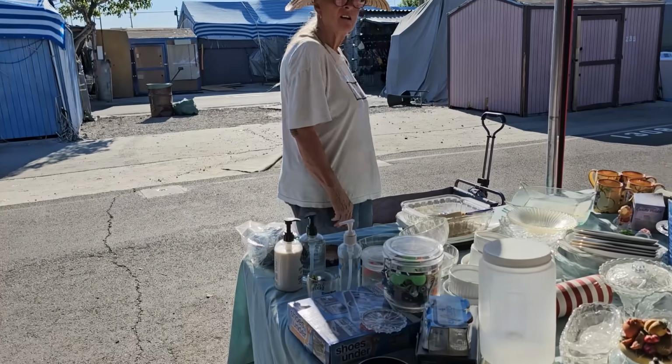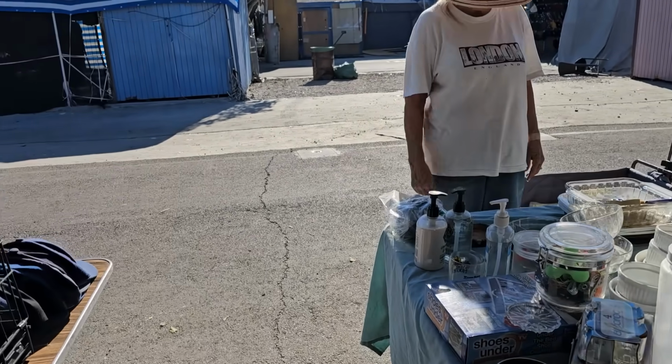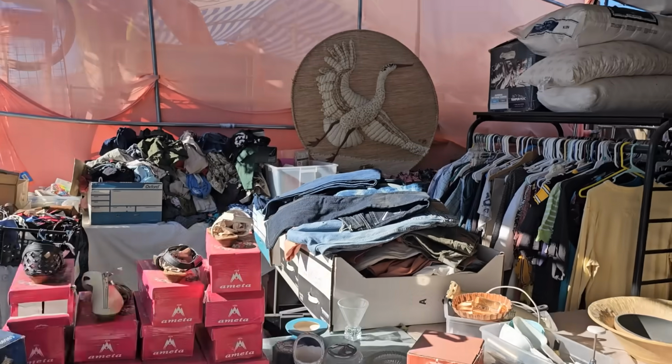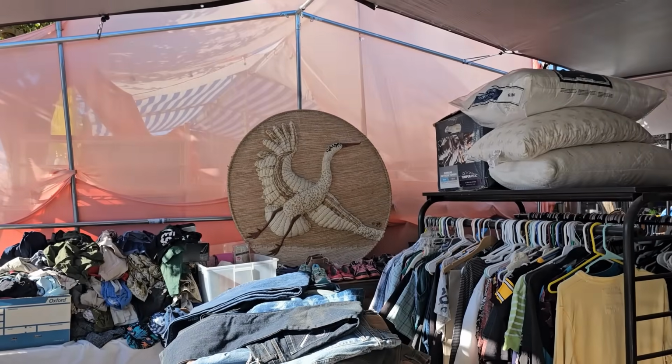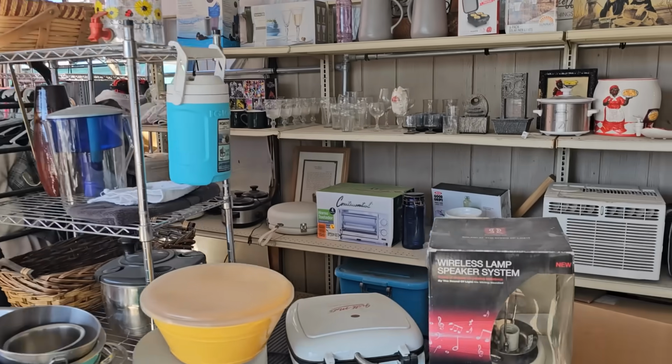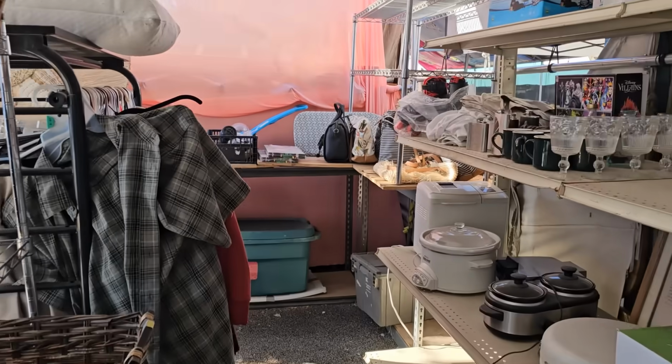What booth number are you, my love? 1309. She's at 1309 here. All sorts of treasures. Look at that bird. Oh my goodness, that is fantastic. Let's have a walk over here and look at this bird.